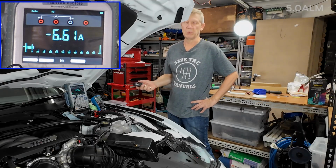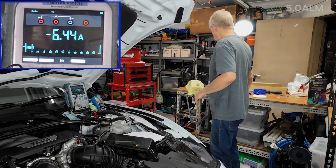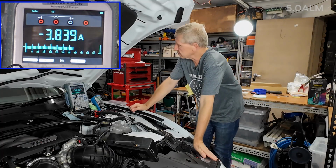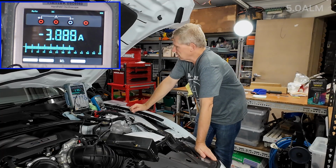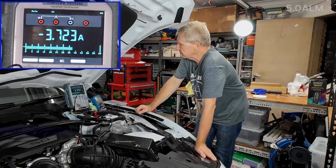You'll find after a few minutes this current will drop down to not much at all. Just put the key fob over there. There we go, 3.8 amps, 3.7. So what we'll do, we'll come back in a minute or two once this is stabilised.